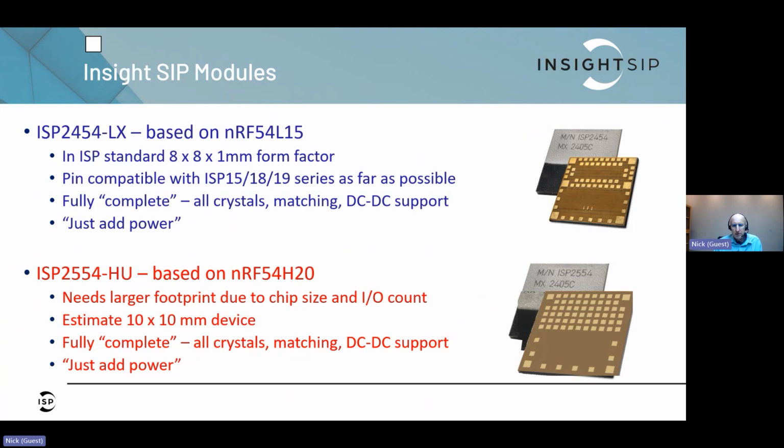When I say as far as possible, there are different I/O counts. So obviously you can't make something identical on the pin out if one's got 20 I/Os, the other's got 30 I/Os, but otherwise all the basic pins like power, etc., they're all in the same place. So we'll talk about upgrading, but it's a very simple upgrade. And like all of our modules, it'll come complete with all crystals, with matching, with antenna, DC-DC support, etc.